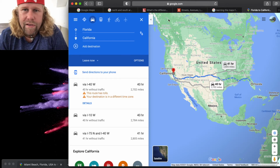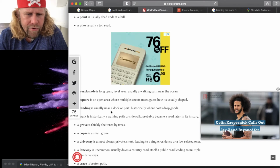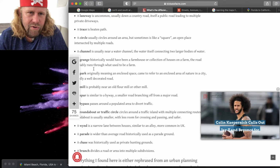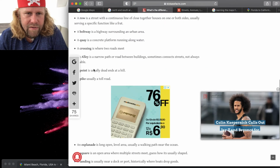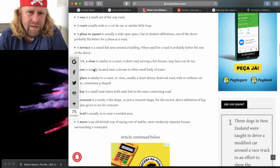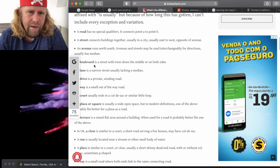You can easily go up here to Google and type in something like this, which has great facts about your road systems, okay? And it tells you everything: what a driveway is, a circle, a channel, a park, a mill, all this stuff is explainable. A freeway, a turnpike, a highway, all this is here. So let's just run through a couple.